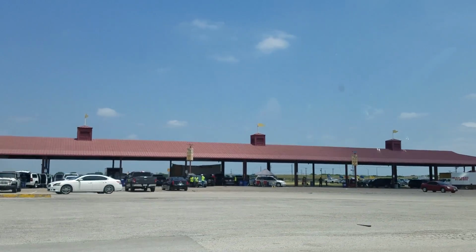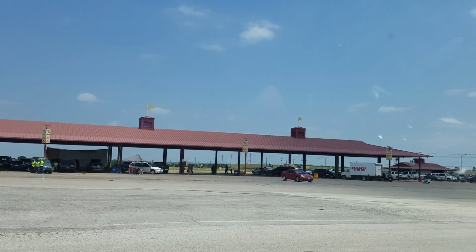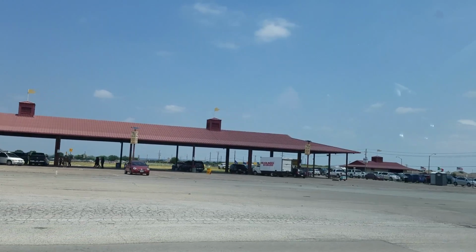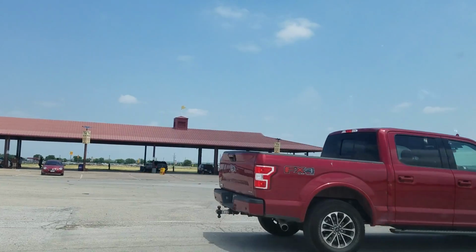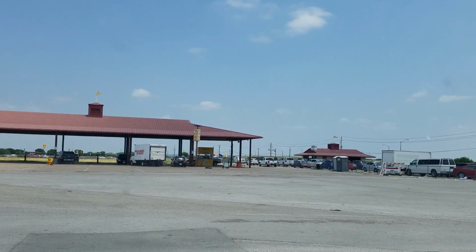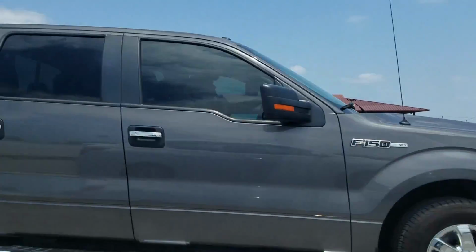One of the other interesting things out here is that you can get your car worked on. I would never do it, but you can get headliners, AC service, tires changed, wheels changed, oil changed, all kinds of stuff. I think that's kind of different for a flea market, but it all happens underneath there.